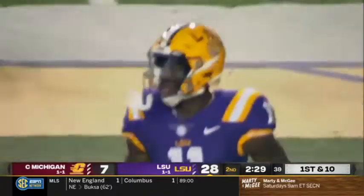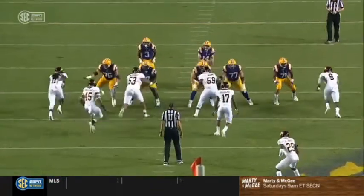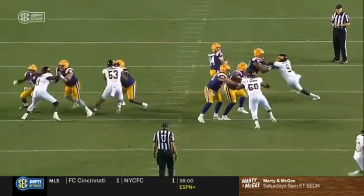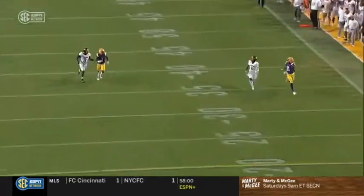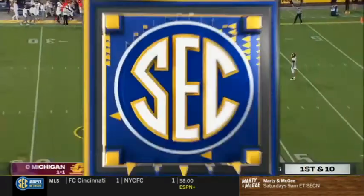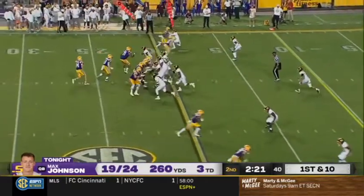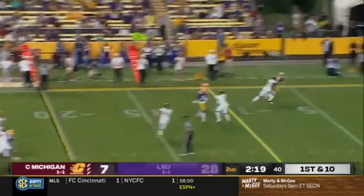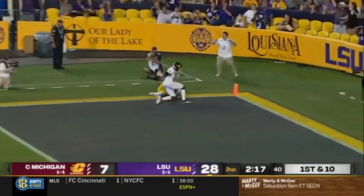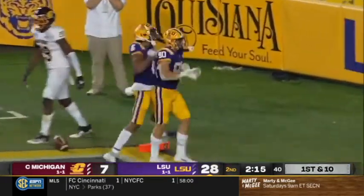Tell you what, I noticed it down on the field in warmups, and Max Johnson continues to do a really good job of putting a lot of air on these deep balls. Right, that ensures a completion more than anything. Even if it's a play where you've got to come back and make a 50-50 ball, putting a lot of air on it so his receivers can adjust. Now taking a shot to the end zone. Besh hauled it in. Touchdown, LSU.